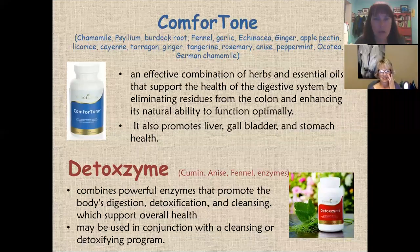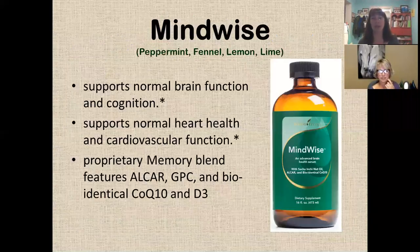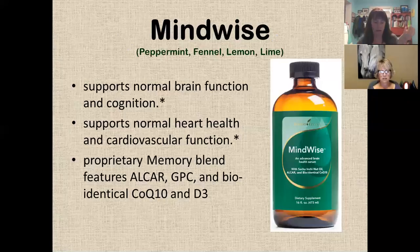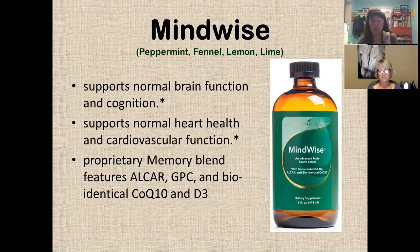So, mind-wise, another one that we take daily, and I actually add this one to my Ningxia Red Shot. It's nice because it includes Sacha Inchi nut oil, which is an amazing superfood. It's rich in omega-3, 6, 9 fatty acids, protein, fiber, and antioxidants. It's been in the Incan diet for over 3,000 years. But I like it because of the nut oil. If I want to add some of my vitality oils to my Ningxia Red, it helps get those into my system because they'll attach to that oil and go into my system. So that's one of the things I like about it. It helps support normal brain function and cognition. I mean, don't we all need that?